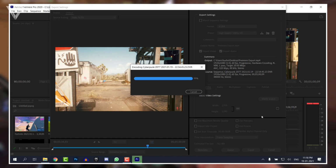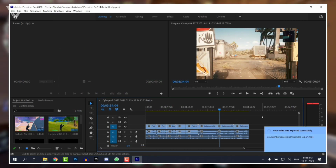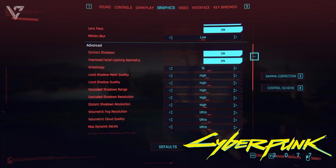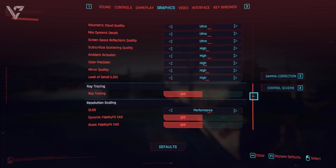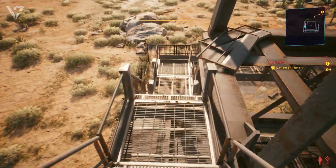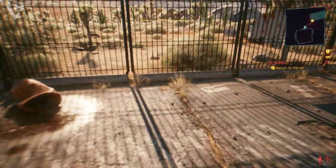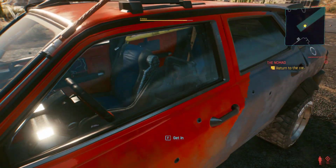Now, let's get into the most important part of a gaming laptop, which is how it actually performs in game, and here are the results. First off, in Cyberpunk 2077, at ultra settings at 1080p with DLSS set to performance, you get a very smooth experience with high FPS. Even while recording, it doesn't drop below 75 to 90 FPS, which is extremely nice to see on Cyberpunk, which is still not the most optimized game out right now.